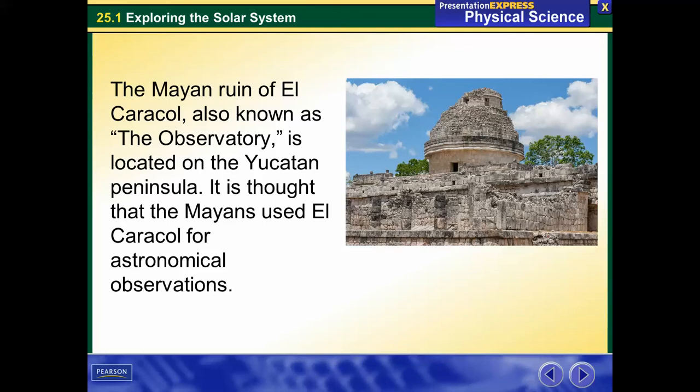So again, the Mayans, I'm not going to pretend like I'm an overly history major, but they're one of our most prominent ancient civilizations. And so this structure shows that people have been exploring, or at least been curious about the solar system for a very long time.